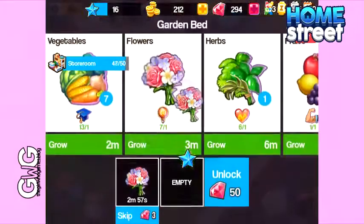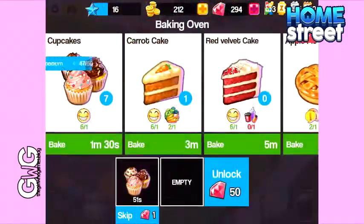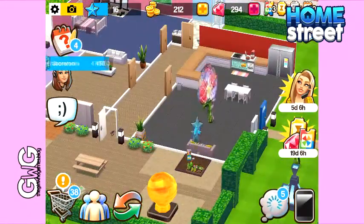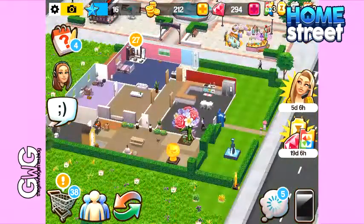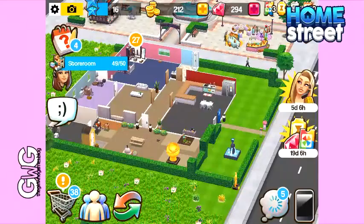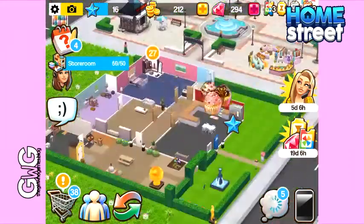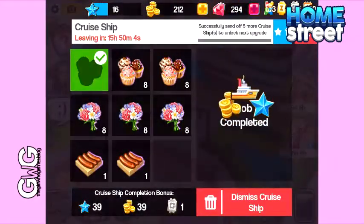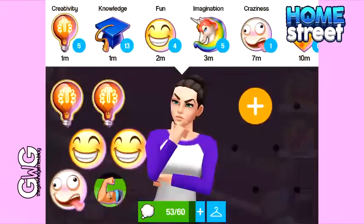I'm going to collect those flowers there and put on some more flowers. Those cupcakes and flowers are now ready. Let's collect those and put some more on. I think we have enough cupcakes now to complete the first job on this cruise ship. And we do, so we're going to click the green tick to complete that. Let's collect some more creativity and fun.